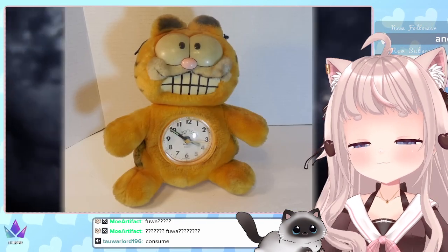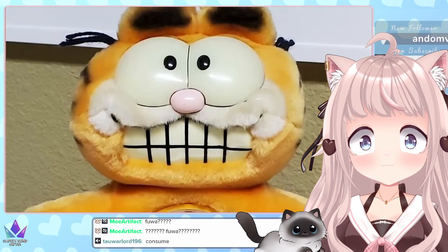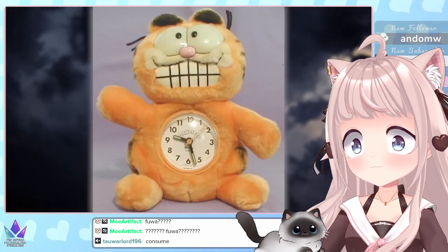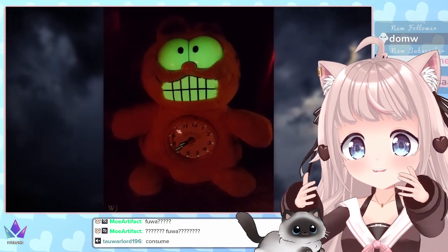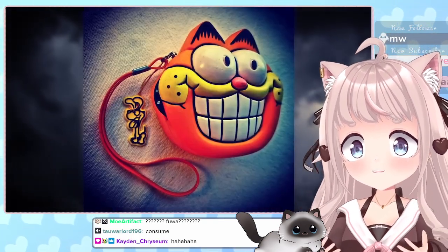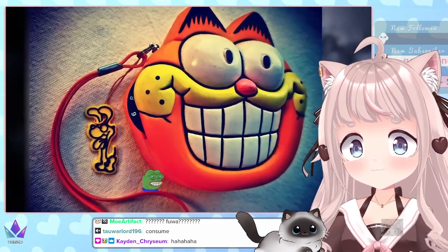Although the worst one is the plushie clock, where they surgically added a clock into his stomach and gave him a terrifying smile. And to make it even worse, they just had to make the eyes glow in the dark just to jump scare you in the middle of the night. This Garfield radio is also really terrifying and has the same goddamn smile as the plushie clock. Why do they need to do this to him?